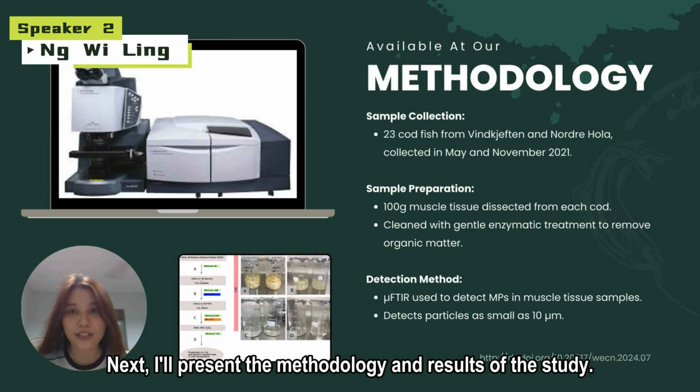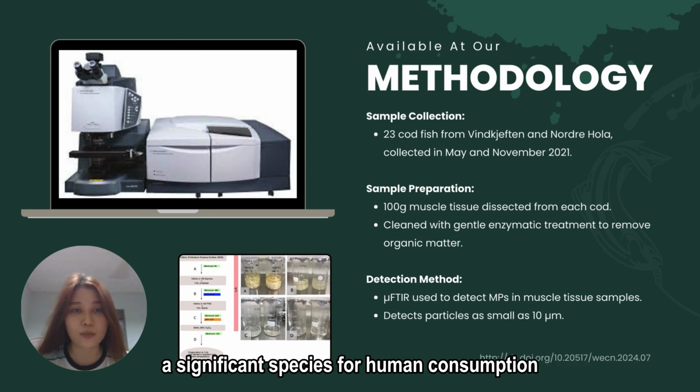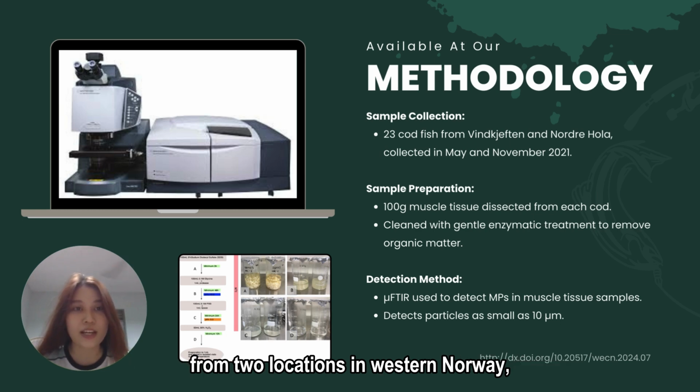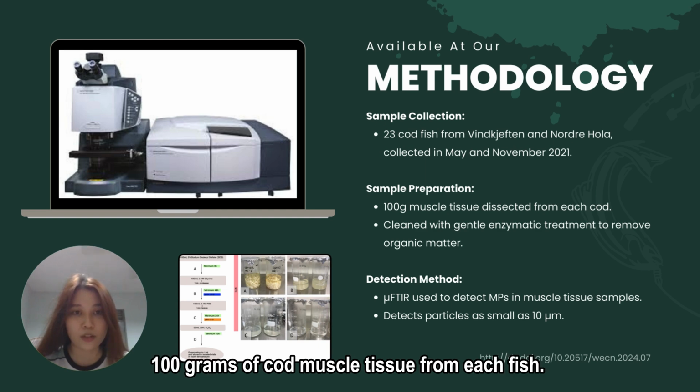Next, I will present the methodology and result of the study. The study aimed to determine if cod, a significant species for human consumption, bioaccumulates microplastics. The study involved a sample of 22 cod fish collected from two locations in western Norway during May and November of 2021. For the sample preparation, the researchers dissected 100 grams of cod muscle tissue from each fish.